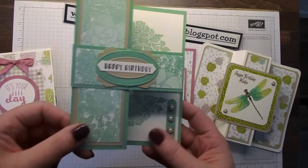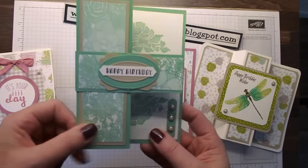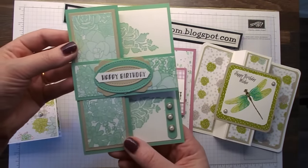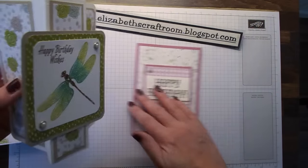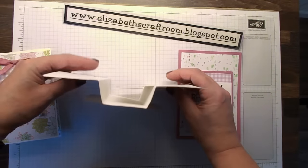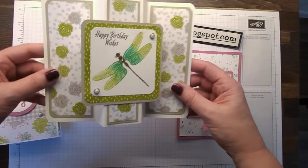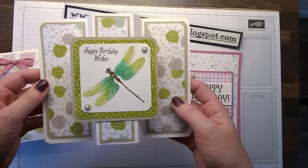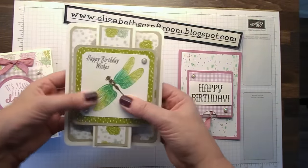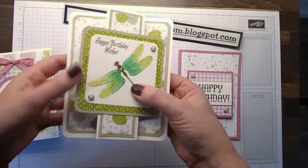Well, we've got some fancy fold cards. We've got this one here, which is simple, but very pretty. We've got this one here. Now this actually stands, if I show you, it stands like so. And we've got a little panel on the back, so you've got somewhere to write on there as well. But it does fold flat as well, so that can go into an envelope.